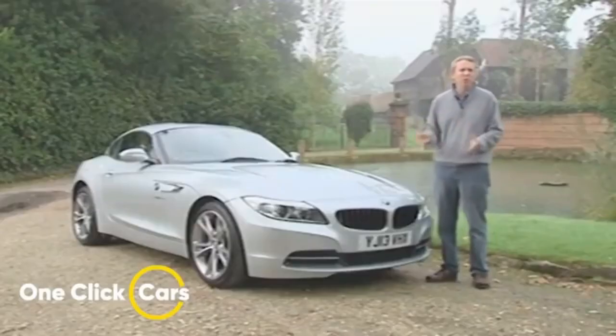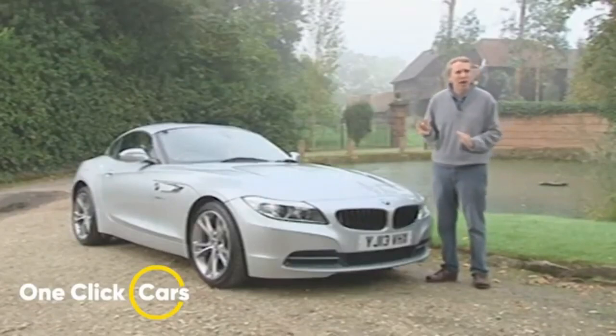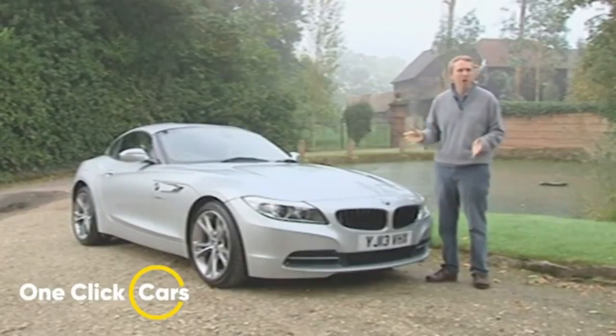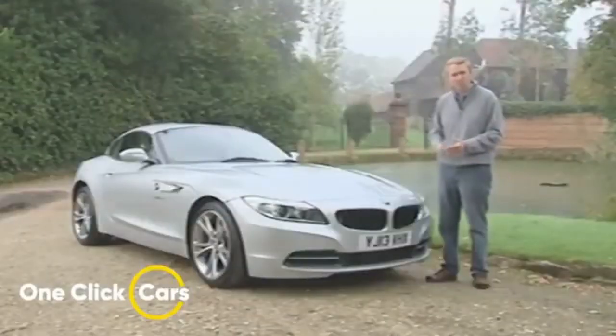True, it isn't the driver's machine that, say, a Porsche Boxster can be, but it gets close enough for many likely customers to start prioritising the lower pricing and security-minded metal folding roof that come with this BMW.